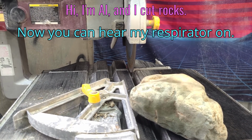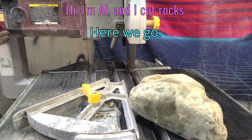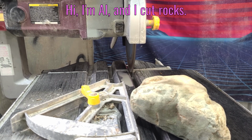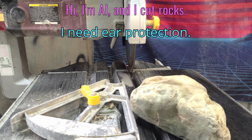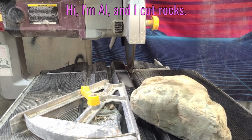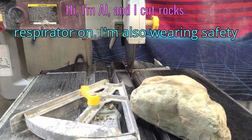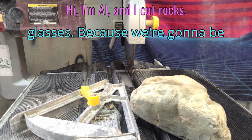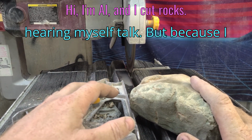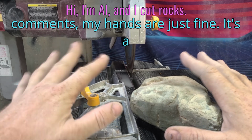Now you can hear my respirator on. I'm being safe, guys. Here we go. I need ear protection. Safety. All right. Now you can hear me with my respirator on. I'm also wearing safety glasses because we're going to be safe about this. And I have ear protection that's about to go on as soon as I finish hearing myself talk. But because I don't want to get into this in the comments, my hands are just fine.